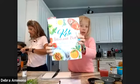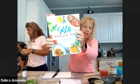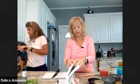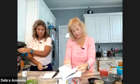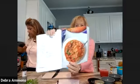Let's see. So I'm just looking. This is the recipe book that I'm using. Her name is Maria Rich. I think that's how you pronounce it. And I picked up this recipe book, and I've used a lot of them, and I haven't found anything that has been not good. But I'm just looking because she had said to do something different. I had looked online for the recipe, so this is what it will look like.